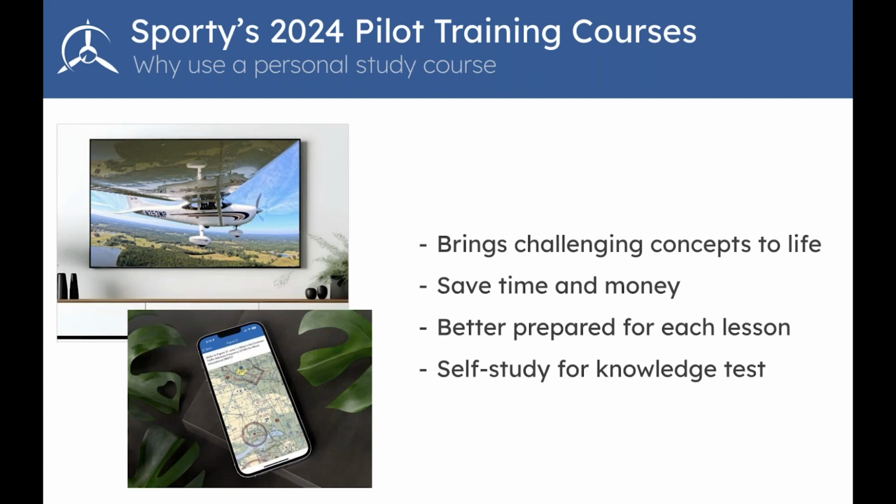And again, the self-study for the knowledge test. Before programs like this, you used to sit down with your instructor and go through questions and topics and review all that. At this point, 95% of your preparation is really done on your own, and your instructor will kind of gauge your readiness. And in fact, a lot of students on the advanced side of things, or I should say accelerated, may not even meet with their instructor before they take their knowledge test.